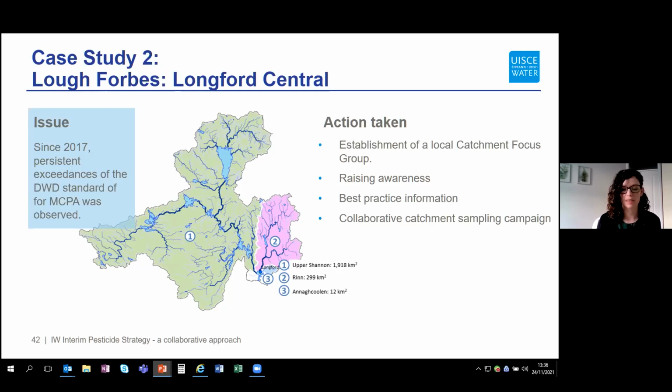A collaborative catchment sampling campaign was undertaken in 2020, and agencies involved included EPA, Longford County Council, Roscommon County Council, the Animal Plant and Health Association, and Irish Water. And we used the data to help determine where the higher risk areas within the catchment might be. And for this particular complex catchment, it was important to have flow data as well as quality data so we could estimate loads and where they were coming from.